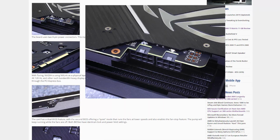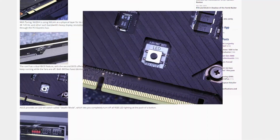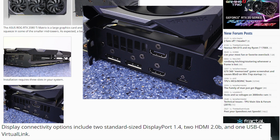So it has two 8-pin power connectors and draws 375 watts. A dual BIOS feature which will have a quiet mode so the fans will run at their lowest speeds, and a fan stop feature, but the pump will still run and have identical clock and power limit settings. An LED kill switch for a stealth look, so no RGB, and it also comes with two standard size DisplayPort 1.4 ports, two HDMI 2.0b ports, and one USB Type-C VirtualLink.